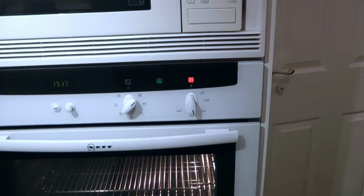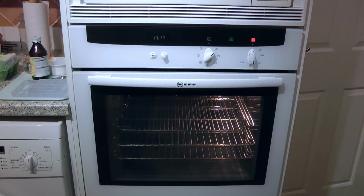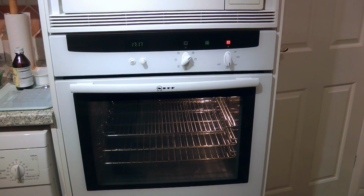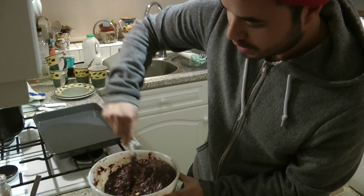Right, what temperature have we got the oven? 180 degrees. Okay. And we've basically just preheated it, so when they go in, it's right in the 180 degree temperature heat. Oh, yes. As they would say. So yeah, so that's all good. Okay. Right, here we go.